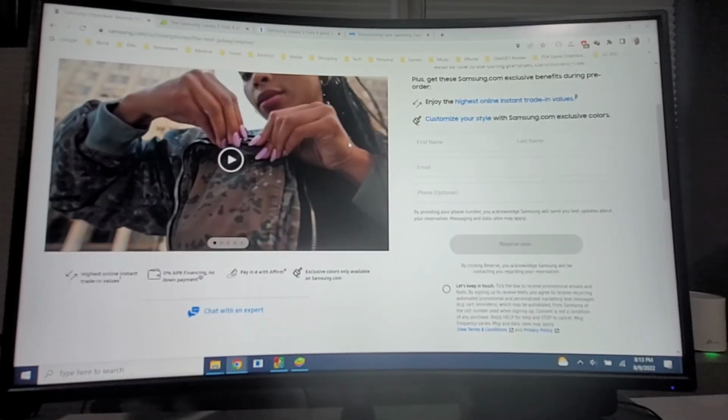Now the question is, are you interested in getting the Fold 4? Are you going to trade in the phone that you're using right now that you probably just paid off or have already paid off to get another phone? Yes, your trade-in value is going to be pretty substantial, but you still have to pay on the phone itself. So the question is, are you going to trade in a phone? Hopefully you can trade in more than one phone like you were able to for the Fold 3 last year.